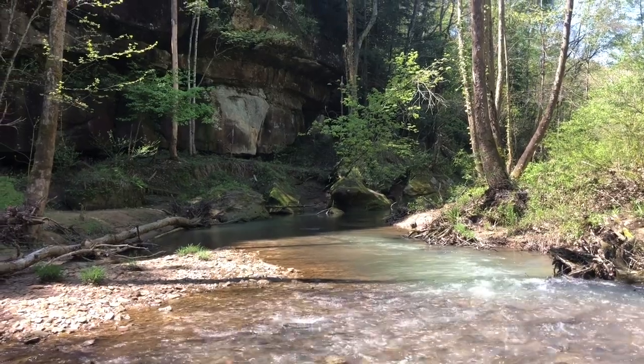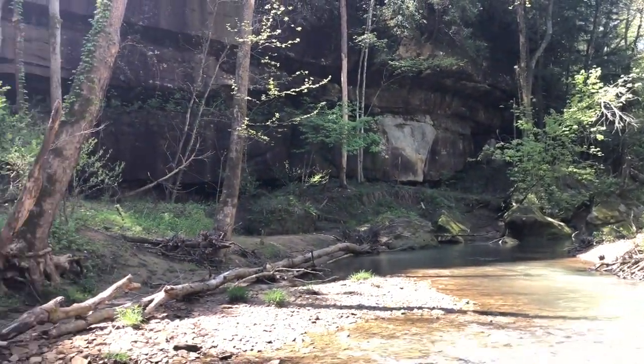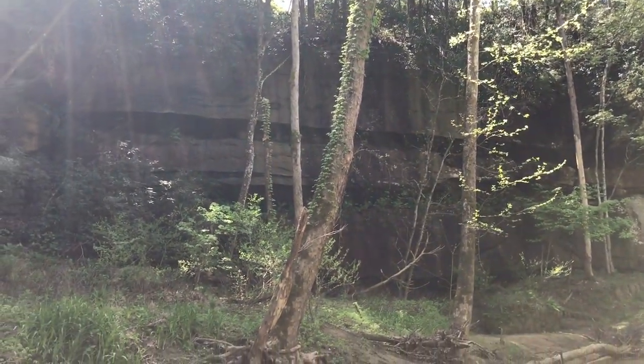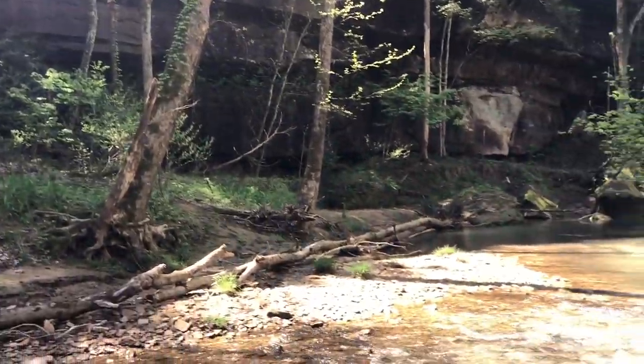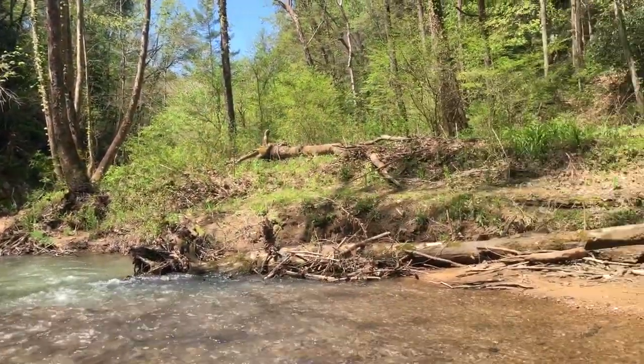Hey, it's Matthew again, still in eastern Kentucky. Just a few minutes after I took that video of the waterfall, just to show you where we're at. But here's a little more. I'm here with Alicia. And you can just see the rock bars here and there. Lots of banks. There's Alicia.